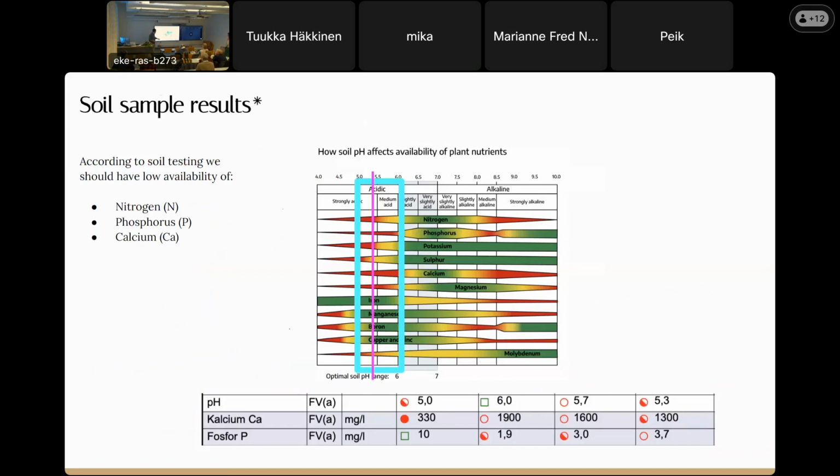But pH, calcium, and phosphorus are listed here. They use a very nice little system, because each sample's a little bit different, based on the pH and CEC, whether or not they color you a full red circle or a half red circle. But we can see that our pHs are rather low, except this was the sandy one. It was kind of high. The calcium is low availability of calcium, and low availability, sorry, I had that backwards.